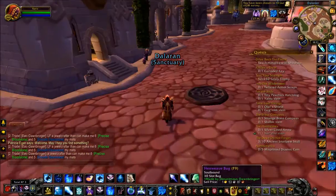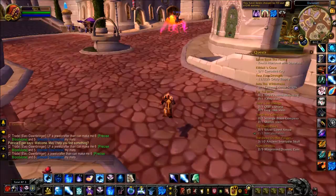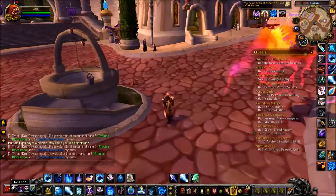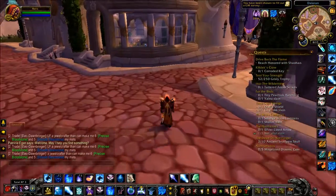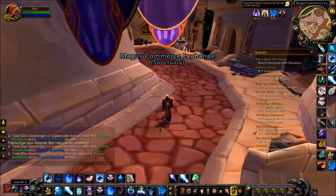I actually have something different I'm going to do today. This is something that I have had numerous issues with, everything from ghost iron ore to gold to even items. It's the mailing system in WoW.